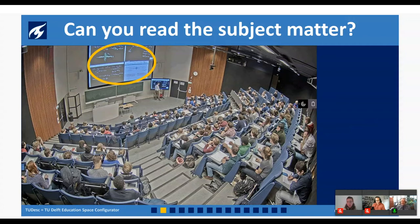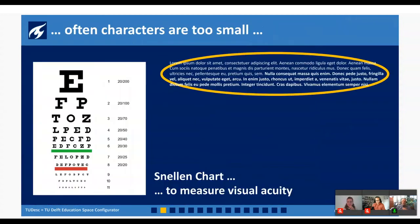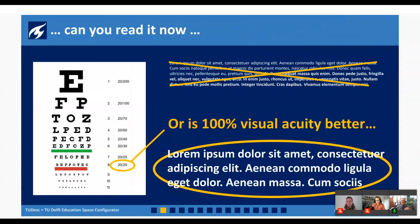Can you read the subject matter as a student from every place in the classroom and lecture hall, without concentrating, without a headache? What we think is rather normal, that readability is designed from the beginning, from the drawing table, is not true. What you expect and what you get is the same as going to an optician. If you need 100% visual acuity, you get the best glasses that fit that situation. And why is that not the same in the classroom or the lecture halls?